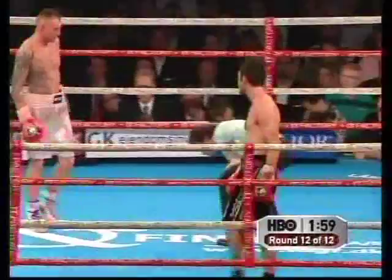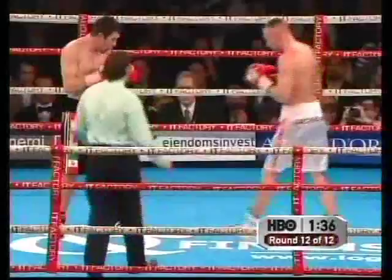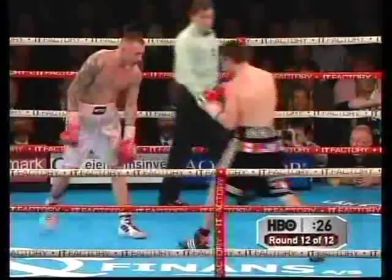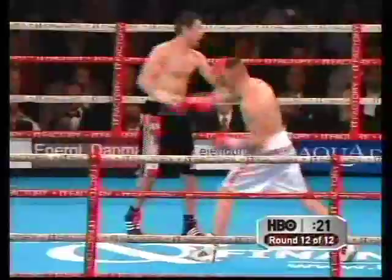Okay. Mouthpiece of Andrade came out. That's an uppercut right there. He needed more uppercuts. Fighting a very good fight there, keeping him at a distance.